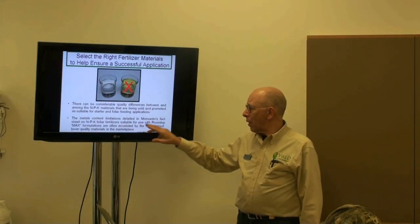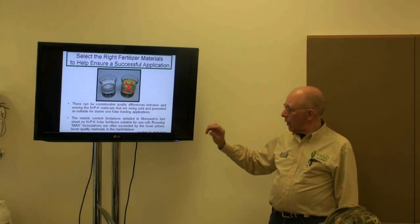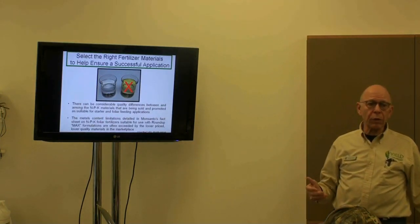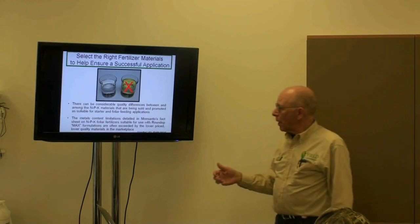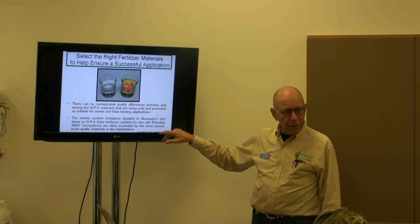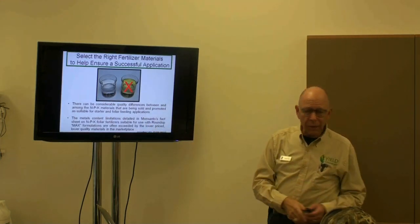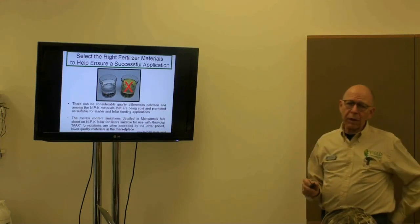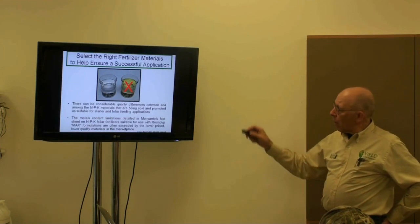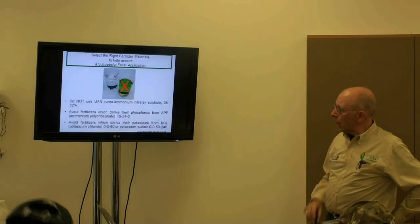A lot of your NPK fertilizers, you really want to be careful of what you're using them with because of the heavy metals in some of them, especially cadmium, which can be harmful. And if you're doing a piggyback application with a fertility product and something like glyphosate, like Roundup, you've got to be careful it's not a product that's going to inhibit the effectiveness of that herbicide. Our materials are all neutral pH, low salt indexing, designed to be easy to blend with anything you're going to put it with.